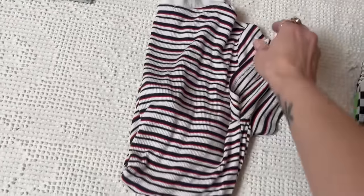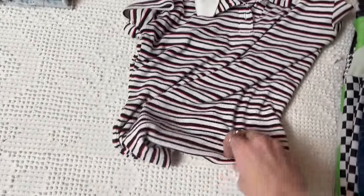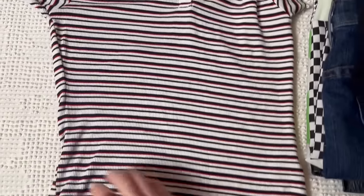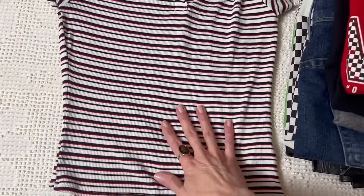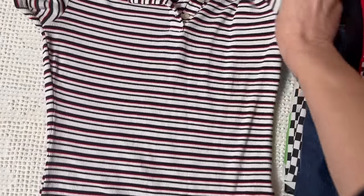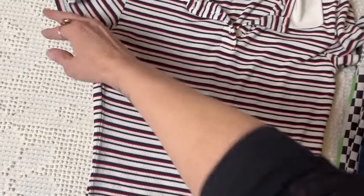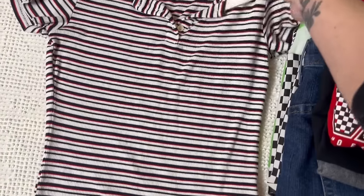I grabbed this little top, and it's not that old. It is just garage clothing, but I really like the stripes. It's a little bit of a crop top. Not really, it's not a super short one. That's why I think it's a little bit older, because the tops nowadays are about half this size. So this one I just thought was a very retro looking top, and it actually fits me. I tried it on and it fits me, so I might keep it.